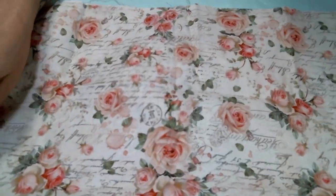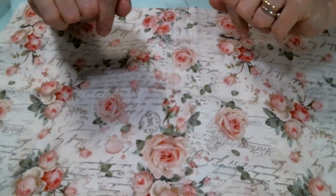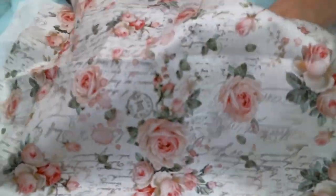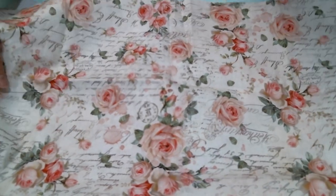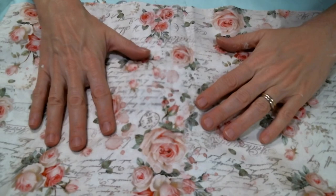She has some shabby fabrics in the store, and I couldn't be more excited about it. And this is an absolutely beautiful fabric. Kim, I am in love with this. Like, I can't wait to do a box with this. Yes. Yes to this fabric.